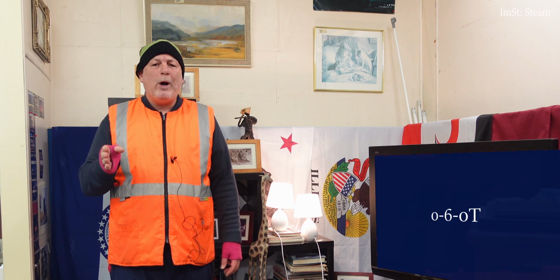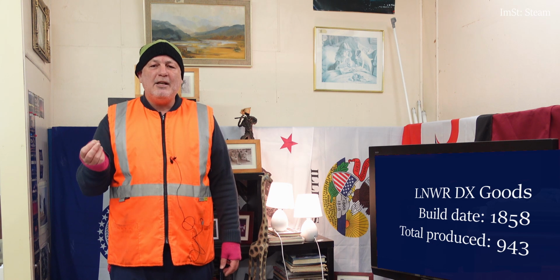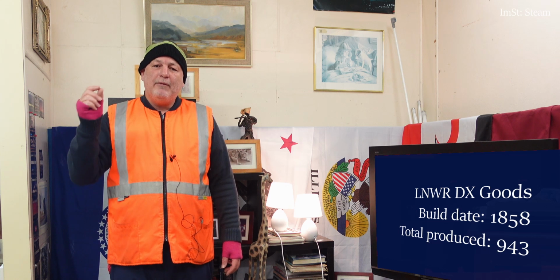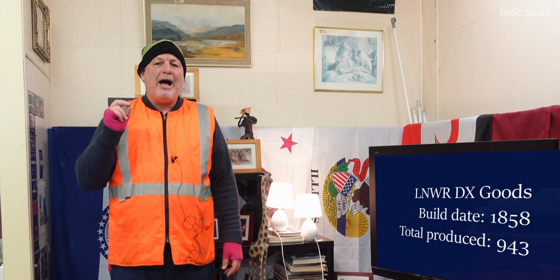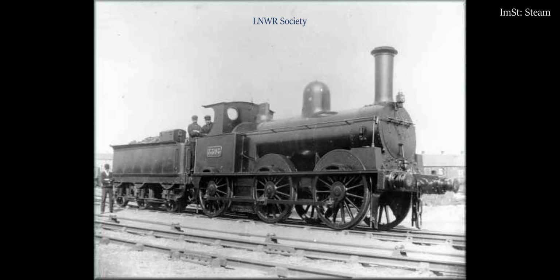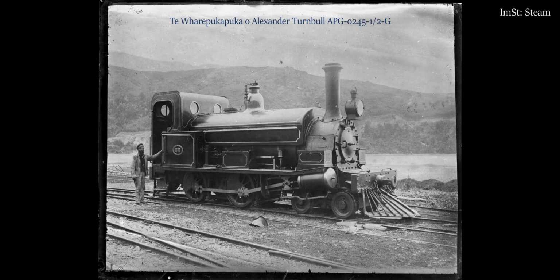The first railway to order an 060 type in significant numbers was the London and North Western with their DX class tender freight locomotives. The very first named example of that type was Hardman. So the 060T wheel arrangement in New Zealand reflects that, and the type from here on is to be known as the Hardman with an asterisk tank. G. G is a dog.